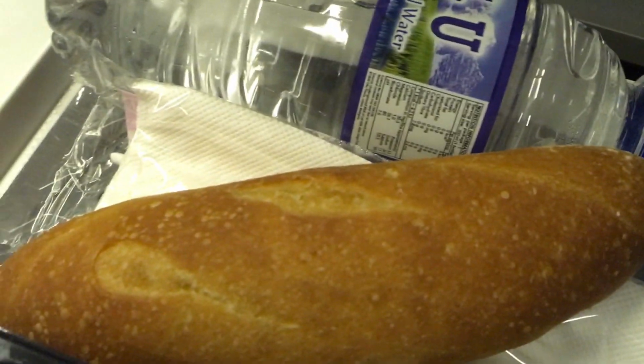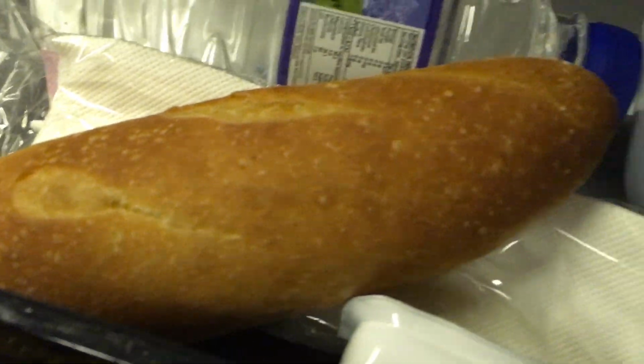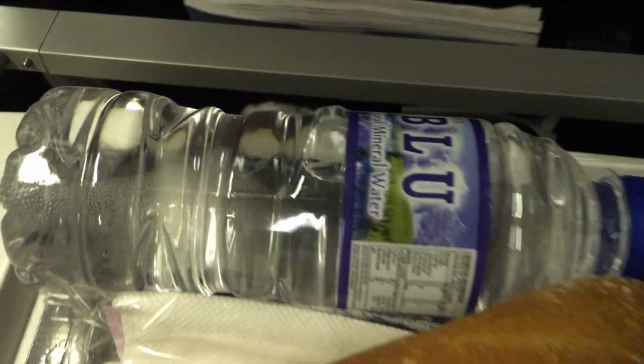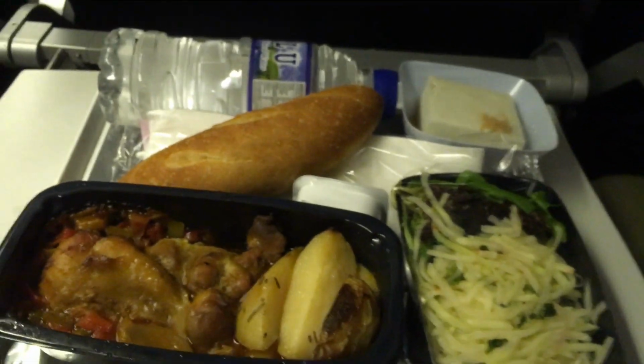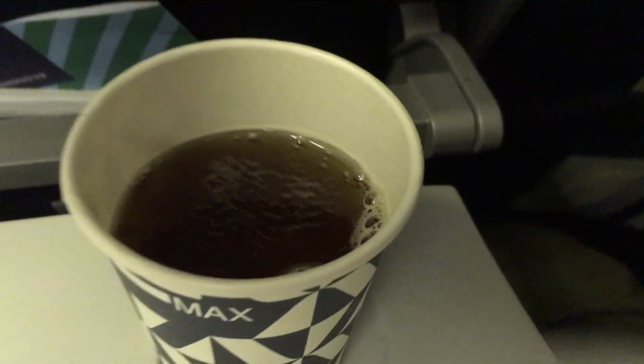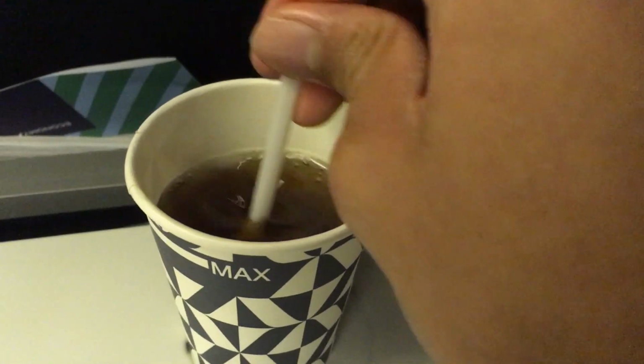Oh, and of course, there was the authentic French baguette, which was very tasty. Oh, and a bottle of water. This was by far one of the best meals I've had in economy. After the meal service ended and all of our trays were cleared, I opted for a nice warm tea.